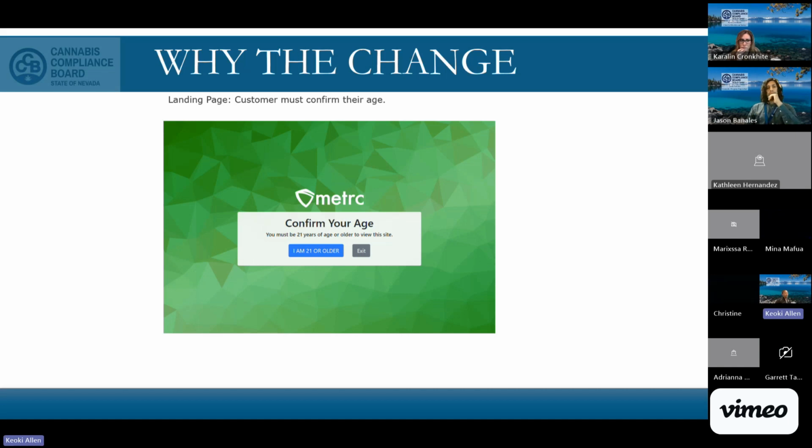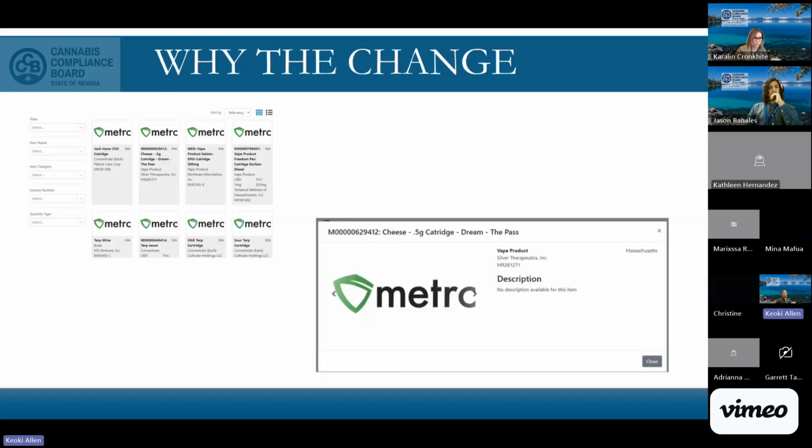So just as a quick overview, the item catalog will be on our landing page. It will be accessible through our website, so the CCB website. Once they click on it, it would take them to a window to confirm their age. And then it would actually take them to where they can search the item. They can search it by name, by facility, or simply by category. And then it will bring up a window similar to this one that will show a list of items that are currently in the catalog.